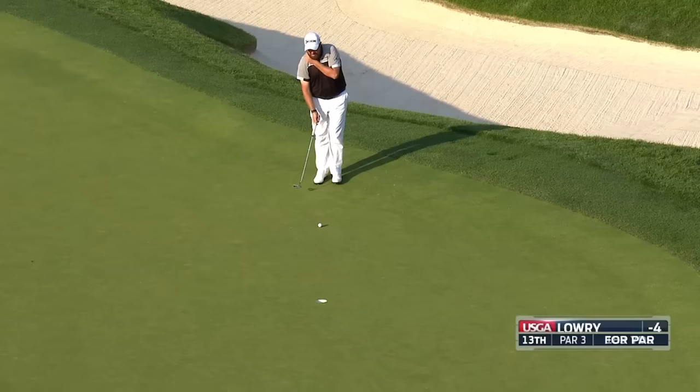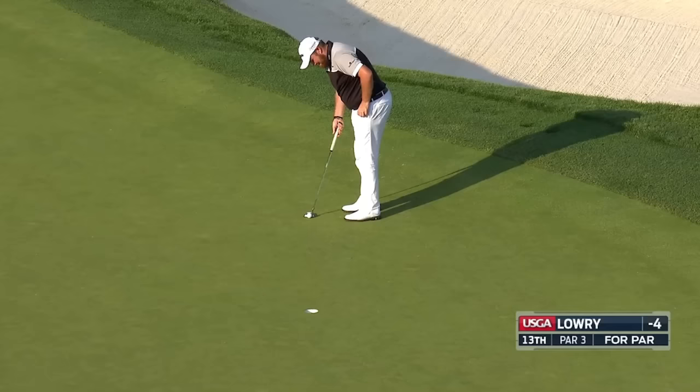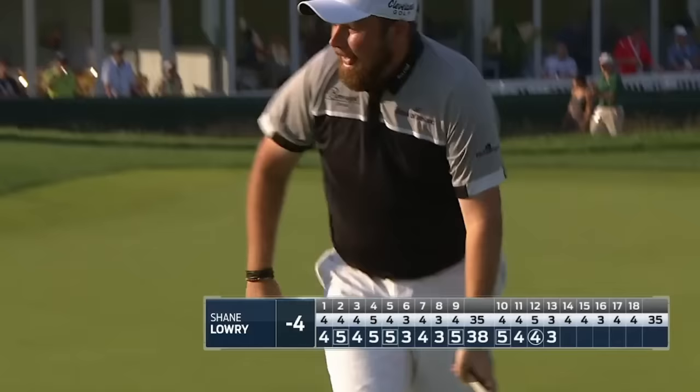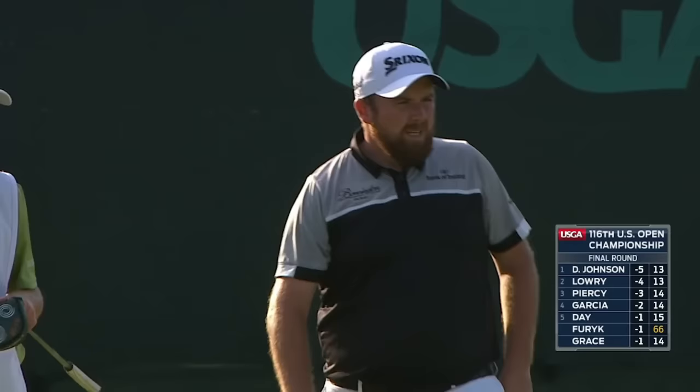Now Lowry here at the par three. This for par. Trying to stay one back at the moment. 6 feet straight up the hill. Keep your speed up, give it a good whop. Interesting finish, to say the least. Right now, it's Dustin Johnson by one. Final round, U.S. Open.